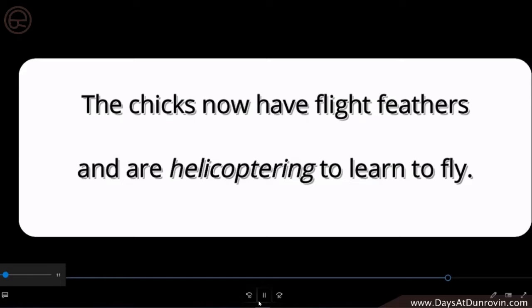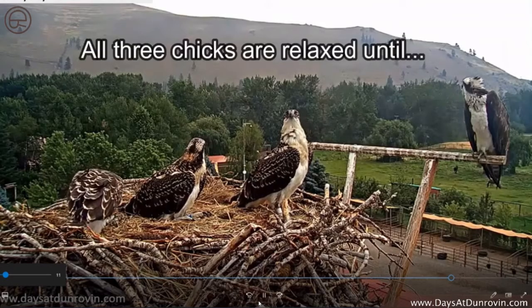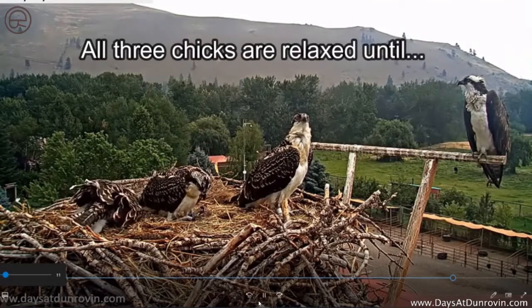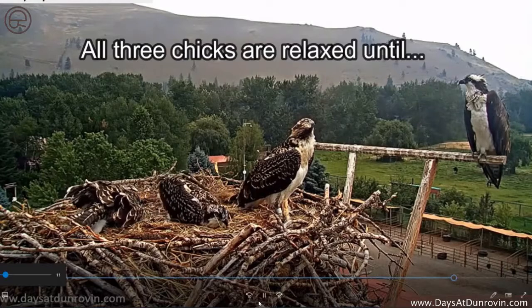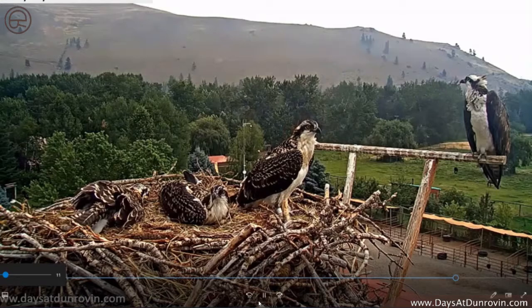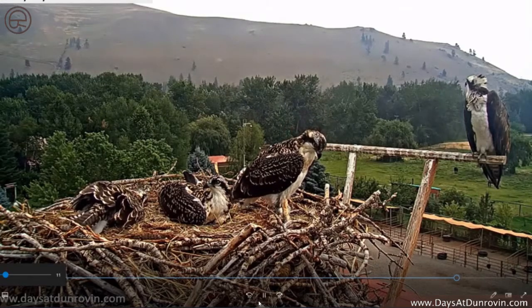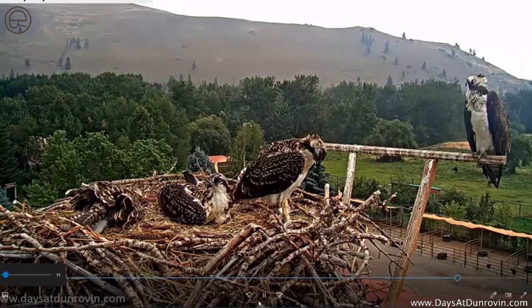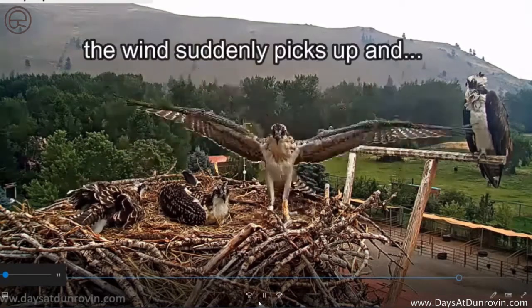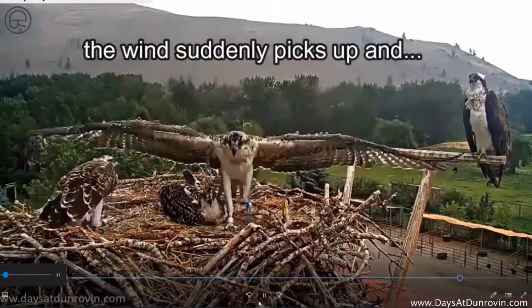Okay, so right now we're at the time where all of the chicks have their flight feathers, and they're learning to fly by doing what we call helicoptering. And look at the date. This was just 2 days ago. But take a moment and enjoy this little bit of helicoptering. The chicks are going to be flying very soon, within weeks, maybe even within a week. So the wind picks up, and that encourages them to do a little bit of helicoptering.